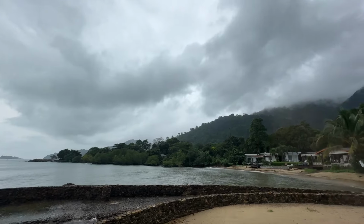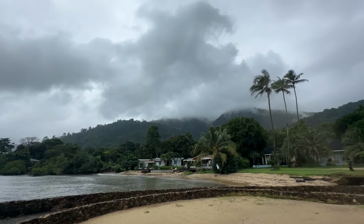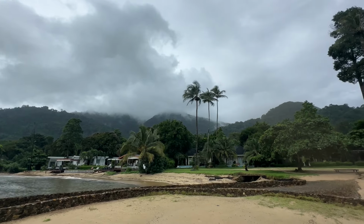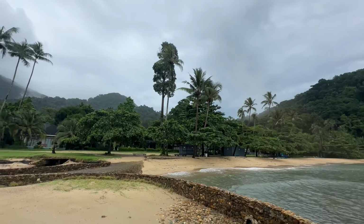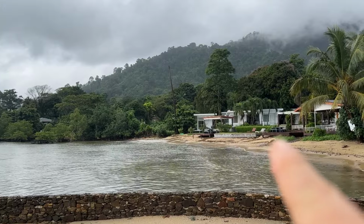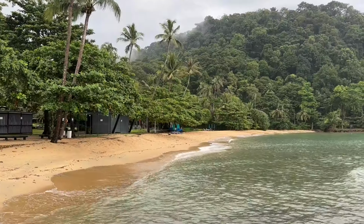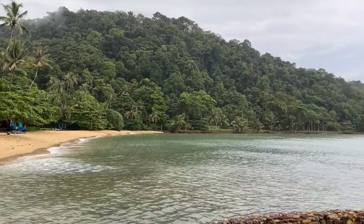Look at the mountains, you guys, with all the fog and the clouds up there. Looks like a dinosaur is about to come down those hills and come and eat us. But yeah, that's our hotel right there. Too bad it's raining, but this is an amazing little hideaway here. There are some bungalows right there, right on the beach. And we have some canoes there. If it doesn't rain tomorrow, perhaps my kids will go and do a little canoeing. But it has been raining on and off all day today.